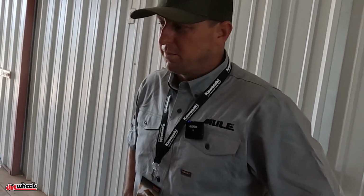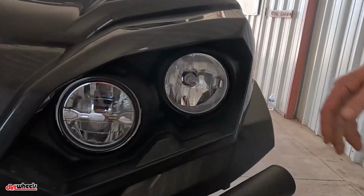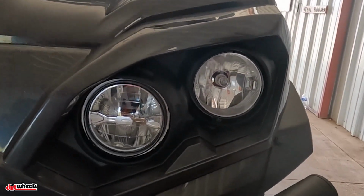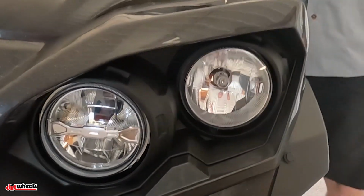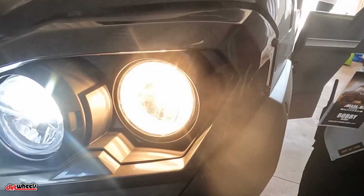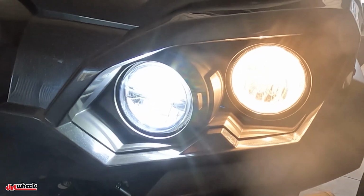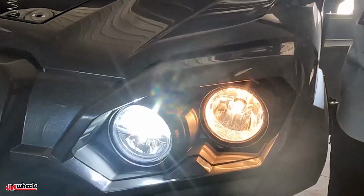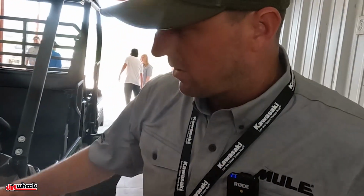So a couple more features on these Mules as far as headlights go. This model does come with a halogen and an LED option, separate switches for each one. Probably go ahead and demonstrate those. So low beam is going to be your halogen with an LED, but your high beam really gets much brighter from both of them. Provides 2 different tones of light. When you get to the higher end model, like the Ranch Platinum, it's going to be an all-LED headlight system, and really brightens up the roads and the trails.